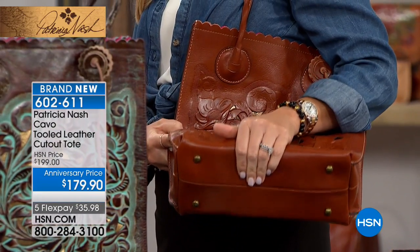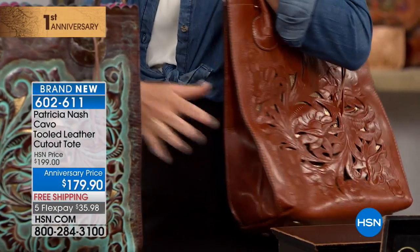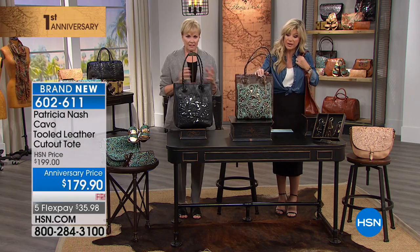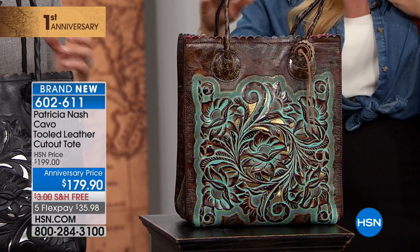Look at this back. All right, very limited. So this is the tan tooled. Don't forget we have the matching wallet if you're interested. So this is that beautiful turquoise tooled, and the black is in front of Patricia.